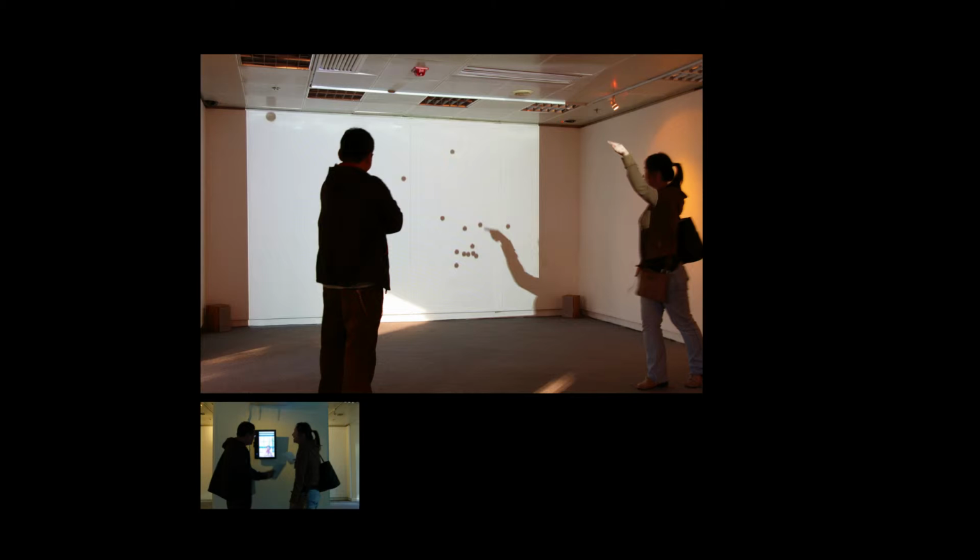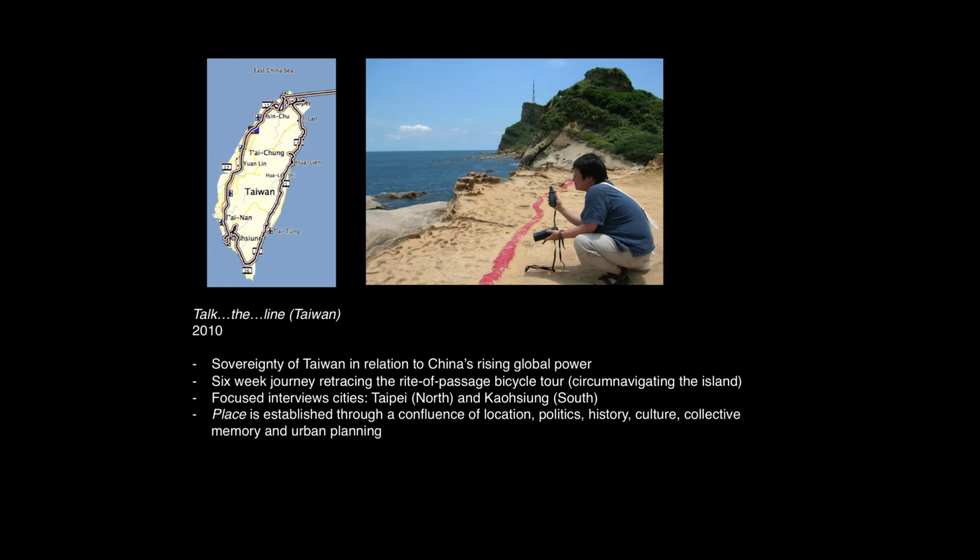When they touch one particular point, it will activate the sound and also the video. The video is on the opposite side of the gallery. So it's a pretty interesting piece where you kind of know where you are, but you're kind of lost as well. All right, and then it took us to the next city in the series, Taiwan in 2010.